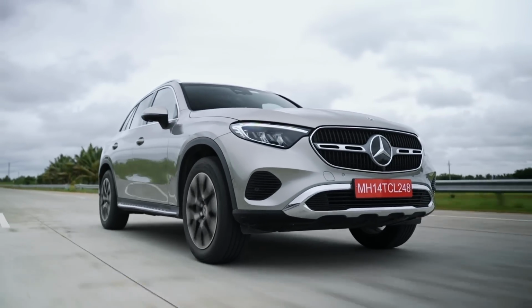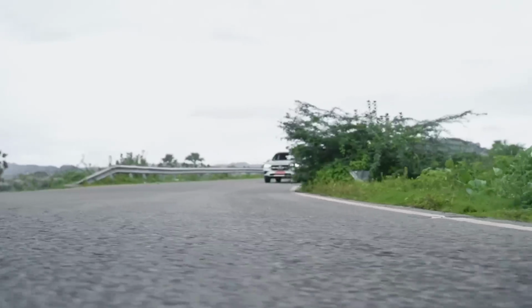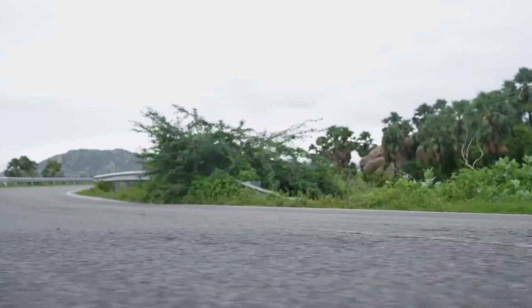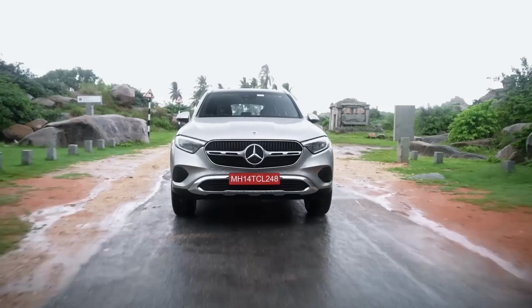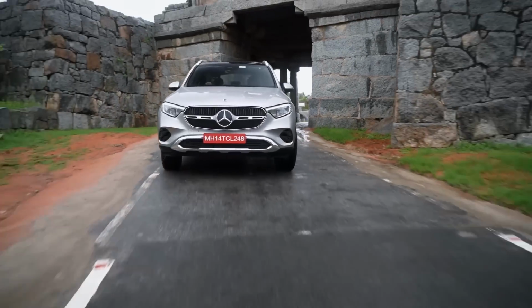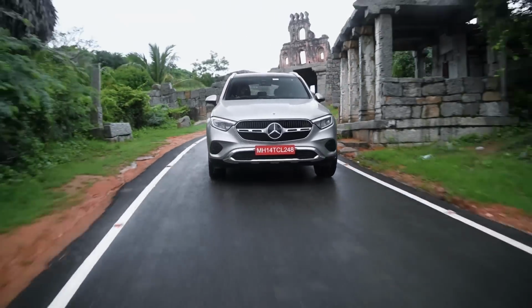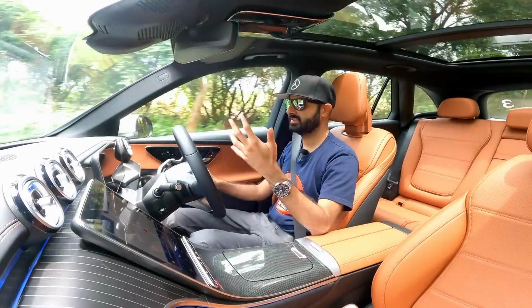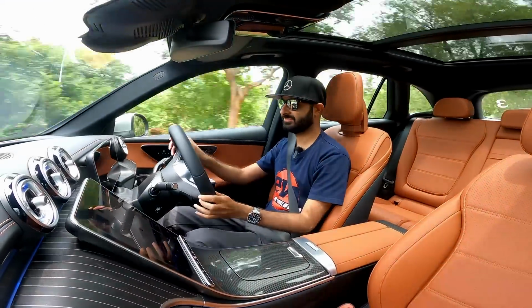Then we come to the topic of handling. How does it handle? Put it into sport mode, and then straight off the bat, the GLC feels like a competent handler. The steering, it feels quick, it feels dialed in. There's a nice weight to it in sport mode. It feels very natural moving it around on the road. These compact SUVs, they can sometimes feel a bit floaty, a bit all over the place. But I must say the GLC feels tied down.